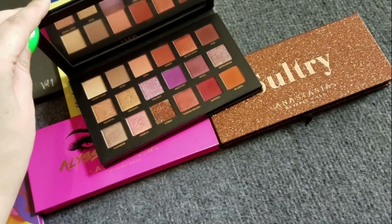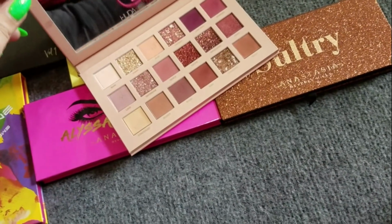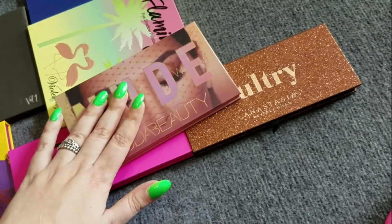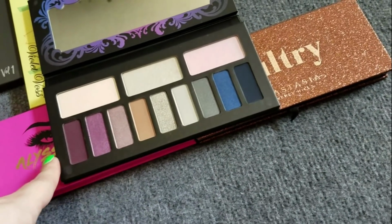Everything else, absolutely stunning. Same with the new nude going on here. Love everything except for those two stupid pressed glitters right there. This is a beautiful palette. Then this is where we start getting into the harsh realization of things.